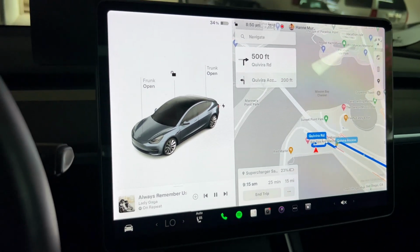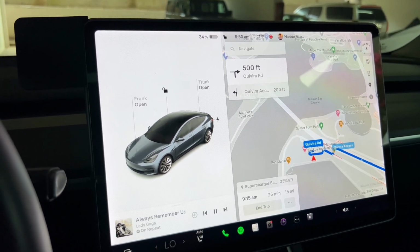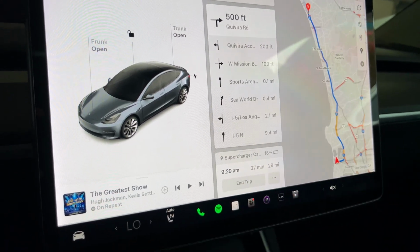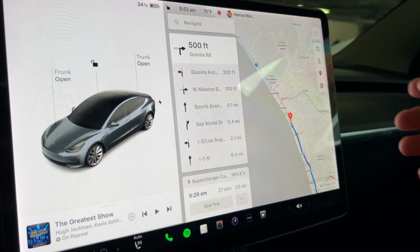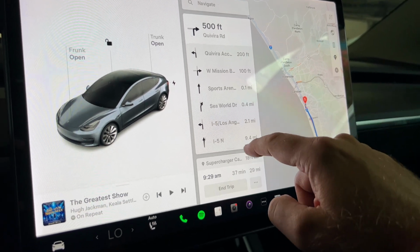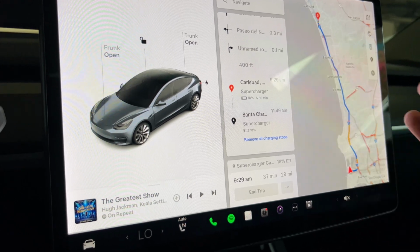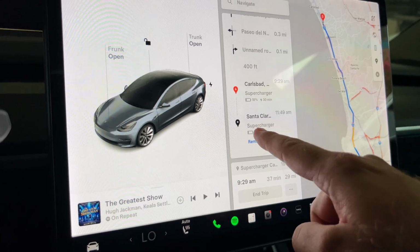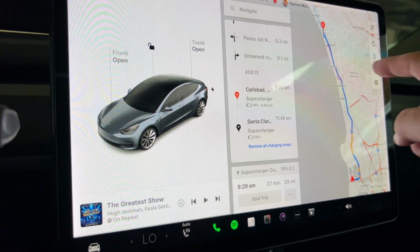That's the human-generated plan. Let's see what Tesla thinks we should do instead. Okay, it's come up with its plan, and it's not too different from mine, although it's taking us to a Supercharger we've already been to. That's no fun. It's further up the road, which makes a little sense. It wants us to burn a little more of our battery and make one stop at Carlsbad. We've already been to that Supercharger. The arrival is 18% state of charge, and then we would arrive at our Santa Clarita Supercharger also with 18% on the one charge.